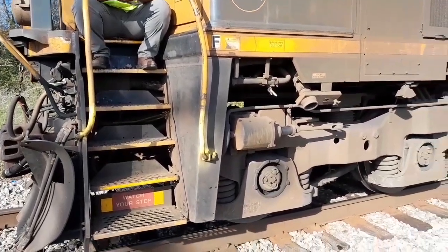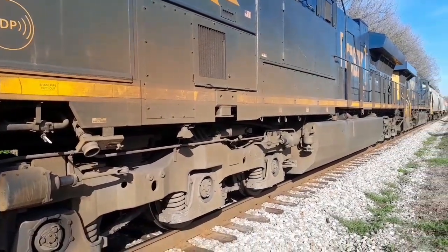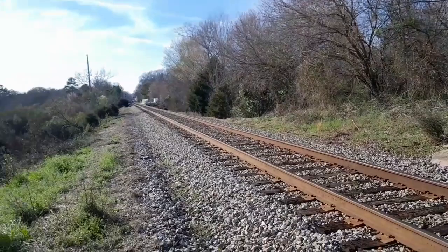Alright, so I go wait. That's our conductor. He's out enjoying the weather. We got beautiful weather today. Alright, thank you. He just got back in the locomotive.